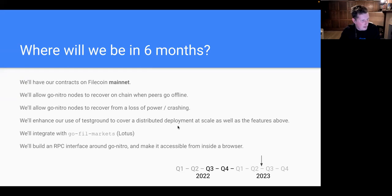Super exciting. We'll upgrade Go Nitro so that it can cope with peers going offline, which is something it can't currently do. There's a bit of a hidden assumption there that everyone's online all the time. It's not something our core protocol requires, but our software doesn't currently handle that happening. Everything would just slow down to a halt. So we're going to build the module that handles that situation.